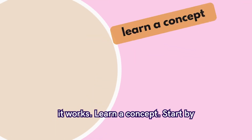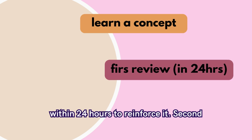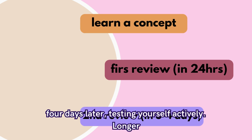How it works: learn a concept. Start by studying a topic as usual. First review, short interval. Review the material within 24 hours to reinforce it. Second review, medium interval. Revisit it 3 to 4 days later, testing yourself actively.